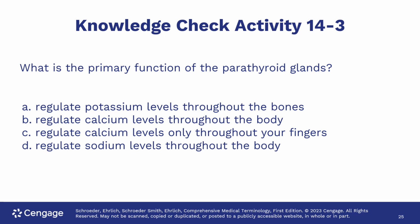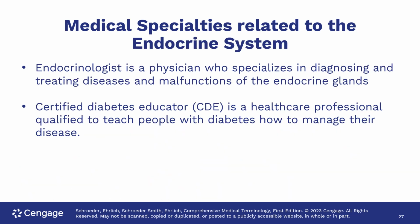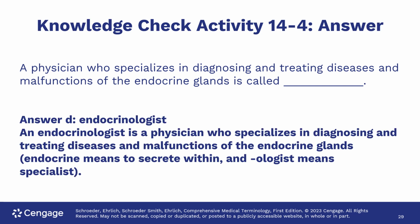What's the primary function of the parathyroid? Regulates calcium. Here are some medical specialties that focus on the endocrine system. Which doctor focuses on pathology of the endocrine glands? Endocrinologist, of course.